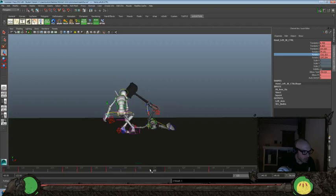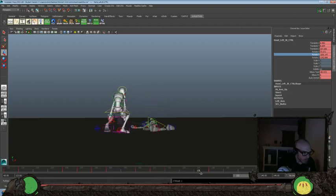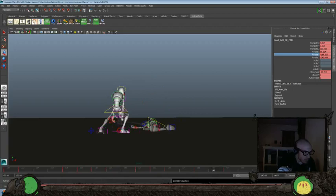Should still move over a little bit more. I think we come back in a little bit. Maybe not as much, so it kind of slows out there. This one could go down and over a little bit more. Okay, let's see if that works a little bit better.